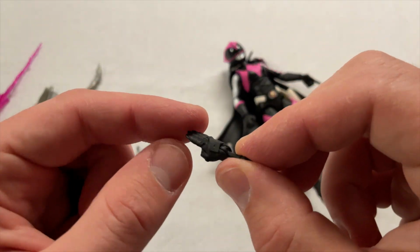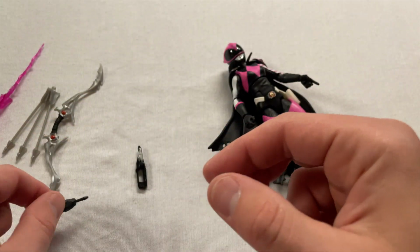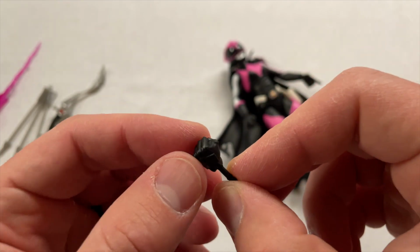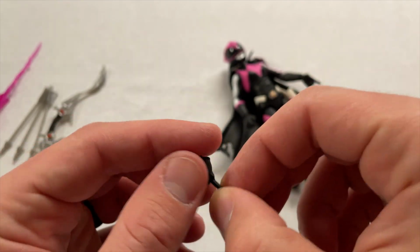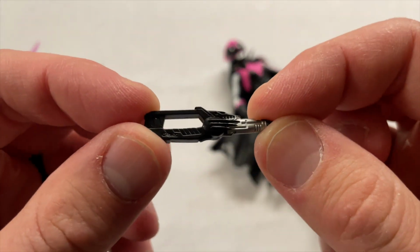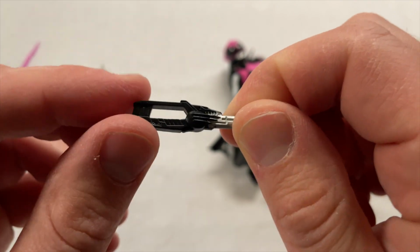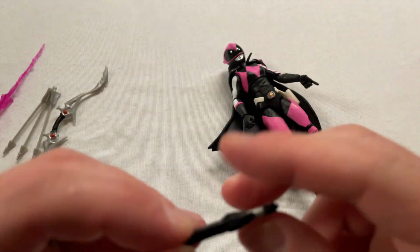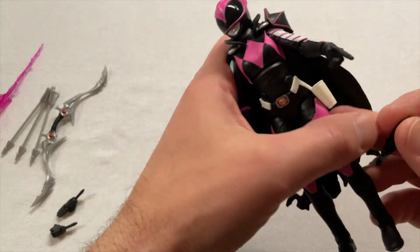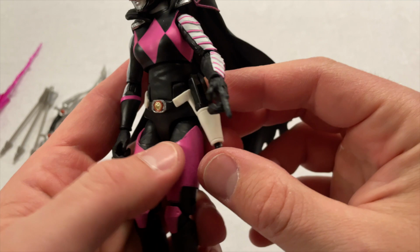So it looks like this is a flat right hand right there, and then that's a fist for a left hand. Yeah, she doesn't have the knuckles like the Ranger Slayer. And I think one of the coolest aspects of this is she's got a black blaster, a Dino Blaster, which is pretty cool. Doesn't move and there's no other version for it, but it can just tuck right on the side here in case she runs out of bows and can go to that.